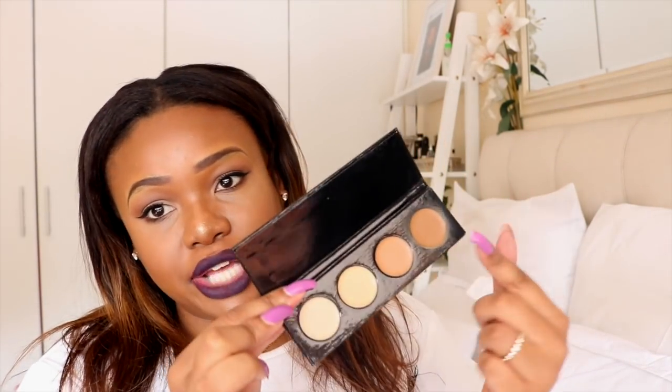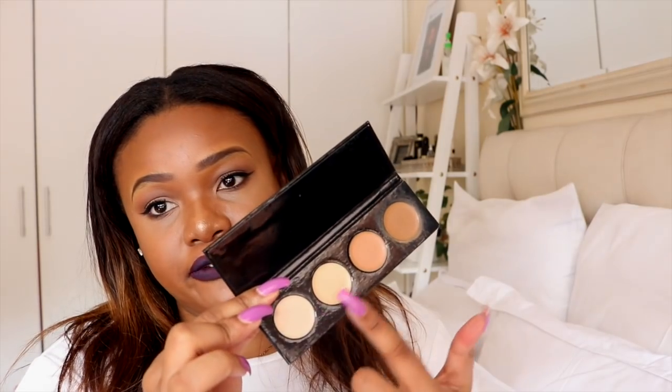This is number 2, and number 2 still has the darker shades as well, and then some very light shades. These are all creamy textures. There's no powder here. And number 1, quite a light palette as well.